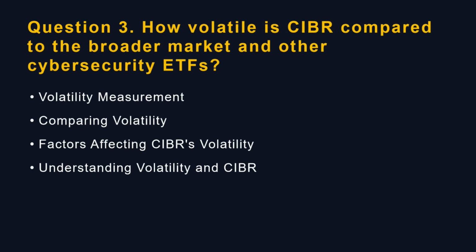Question 3. How volatile is CIBR compared to the broader market and other cybersecurity ETFs? Here's a breakdown of CIBR's volatility compared to the broader market and other cybersecurity ETFs. Volatility measurement. We can measure volatility using various metrics, with the most common one being standard deviation. Standard deviation shows how much an investment's returns deviate from its average return over a specific period. A higher standard deviation indicates greater volatility.